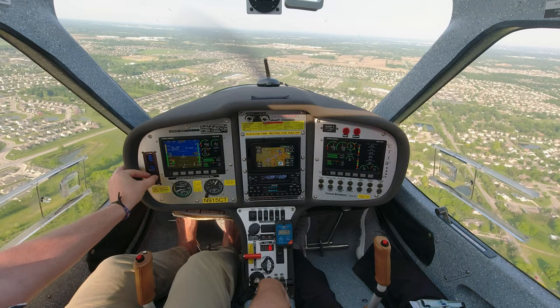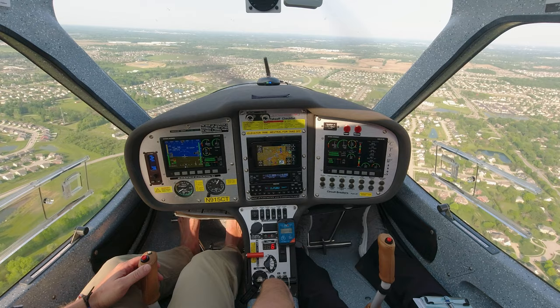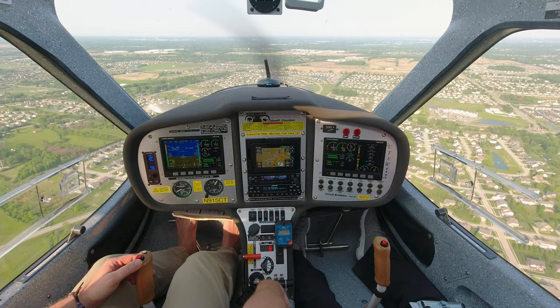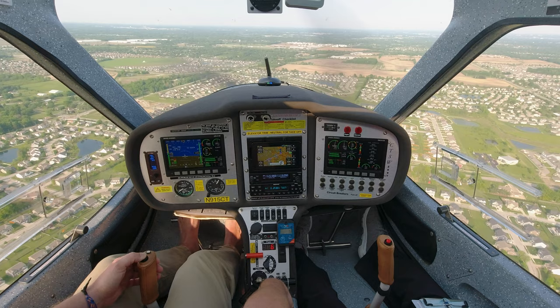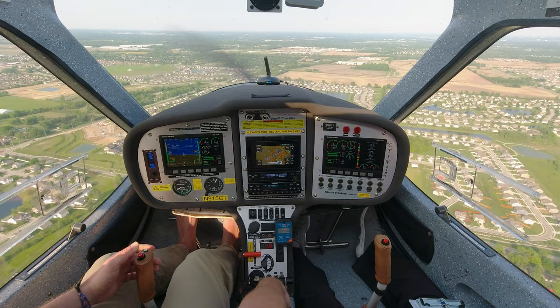Traffic, 290 is joining the left downwind runway 5, full stop. Putnam County traffic, November 639 Sierra Tango, crosswind 36 Putnam County. Eagle Creek traffic, experimental 255 Echo Tango, departing via 03 Eagle Creek. Eagle Creek traffic, flight design 915 Charlie Tango is setting up for a 4 mile left base runway 03 Eagle Creek.